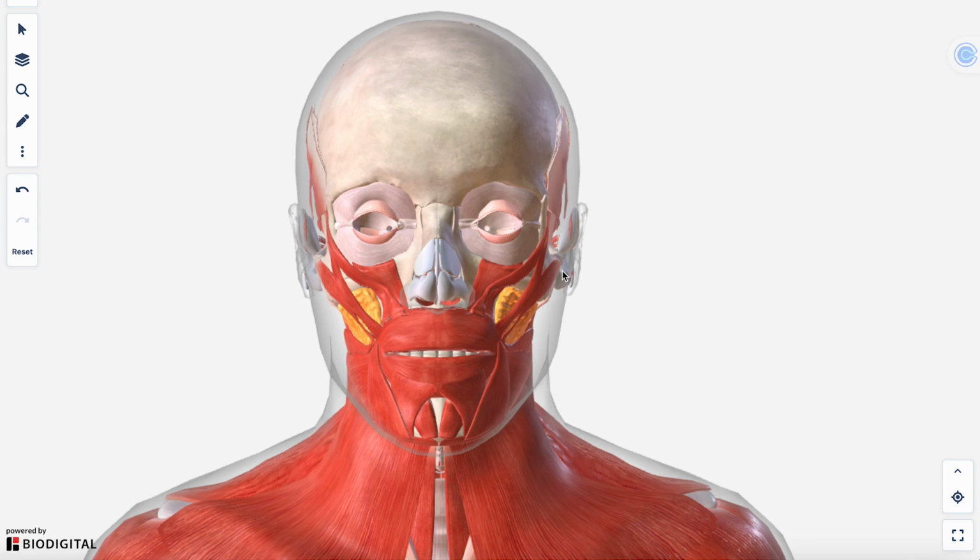Now we're getting into the muscles that help you to smile. So the next one that we're going to talk about is your levator labii superioris. That doesn't have the extra words on it, but this is what pulls the upper lip kind of upwards. So that's what that function is. So let's get rid of those.